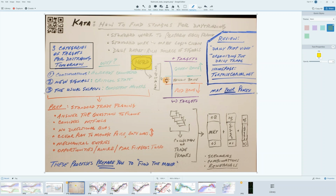So if something fires as a signal on one of those 3 categories, what that really means is that it has a yellow zone that I really like, and preferably it's a small range. So in the yellow zone tomorrow, what I want to see is I want it to open inside yesterday's range.